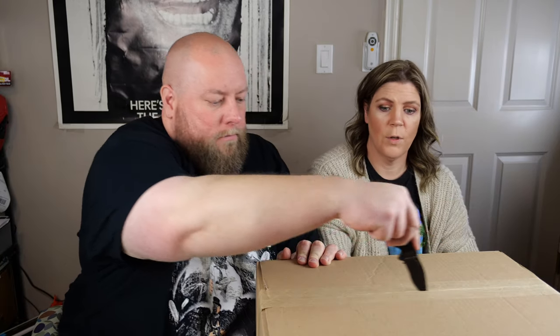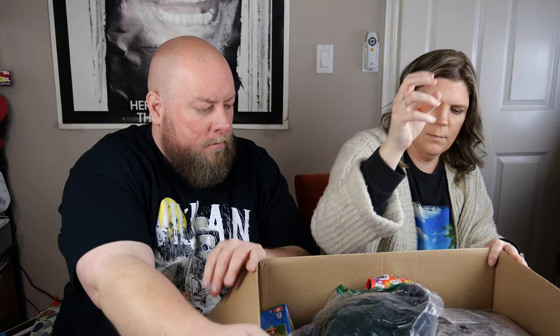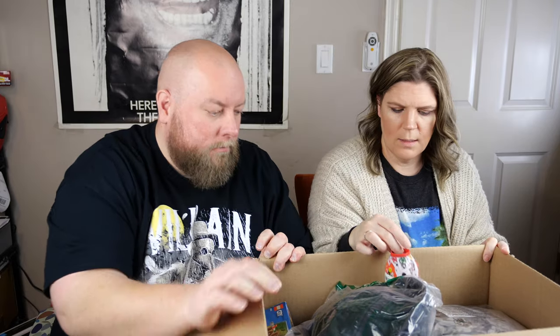Box two. This box has a little bit of a bulge to it. Well, don't put your knife down too far. Not too far. What do we have? Ooh, we got Lego. What's that? I don't know. Be careful. Put your finger in it. Well, I just did, and then I was like, oh, maybe I shouldn't put my finger in it.